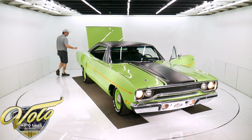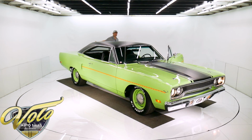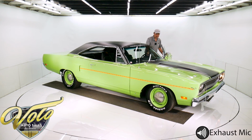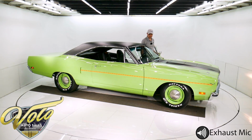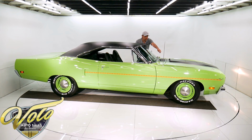Door shuts nice. Got a nice sound out the back. The motor's smooth and quiet. Turn signal works. The back of the hood.